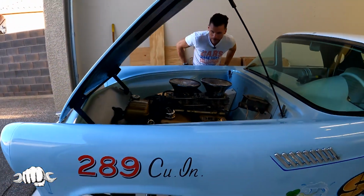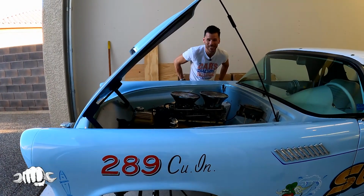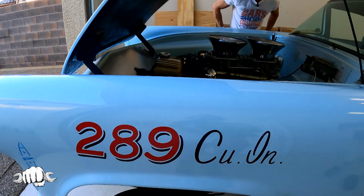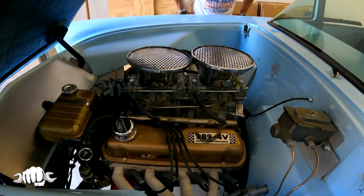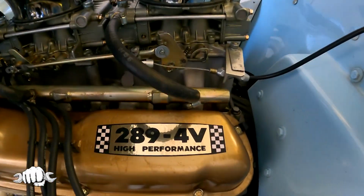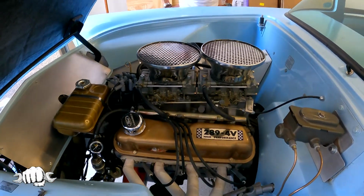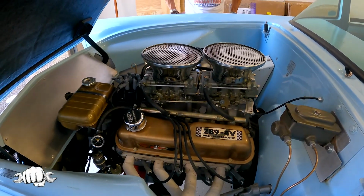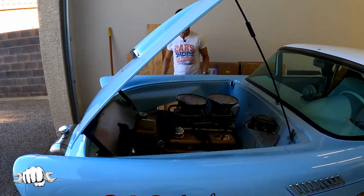So what you're looking at, I have a little bit of false advertising here. Right, it says 289 on the outside. It is a 289 block. It came from a 1967 Mustang, but it's been stroked to 347 cubic inches. So the engine was from a Mustang? Yeah, originally, 1967 Mustang. So the block is '67. It's a stroker, and it's running about 435 horsepower the way it stands right now.